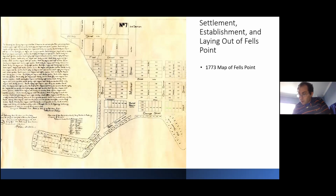For a while, Fells Point's name was spelled with an apostrophe. This is because the Fell family spelled their town's name with an apostrophe in legal documents. This practice was discontinued. At the time Fells Point was laid out, the neighborhood's layout, borders, and some street names were different.